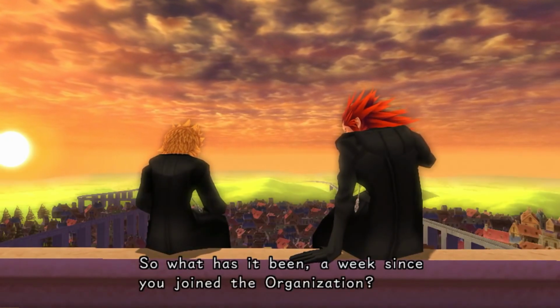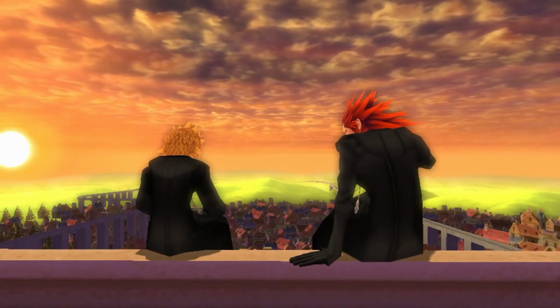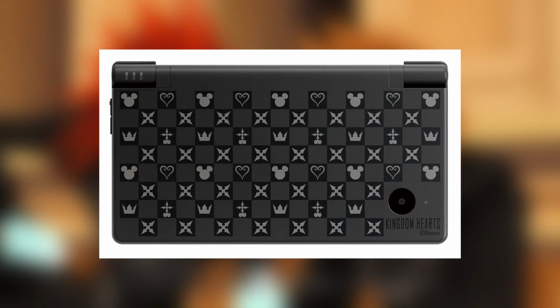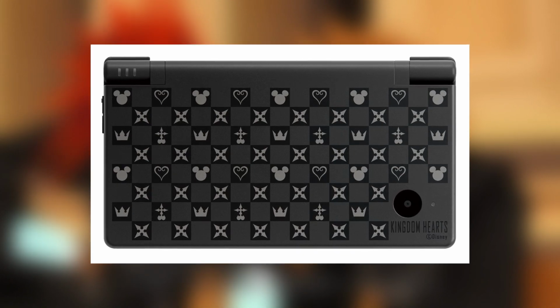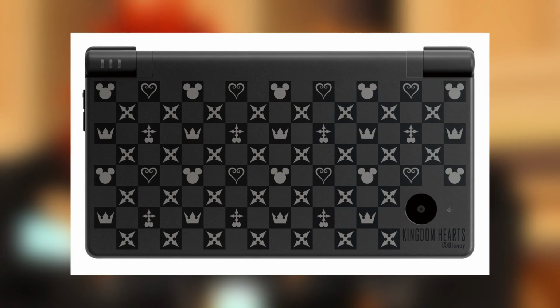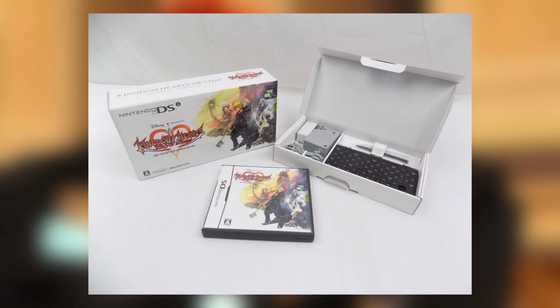Next up, Kingdom Hearts 358 Days over 2. That's how you say it. There's technically two for this one. First up is the actual DSi itself. It comes in a black color and it comes with the famous checkerboard Kingdom Hearts pattern that a lot of us have seen at this point with the various logos. This was actually my computer background for quite a long time, this pattern here, but this was Japan only.